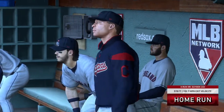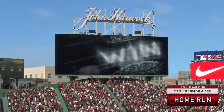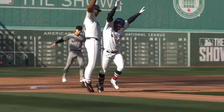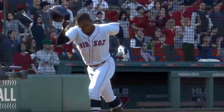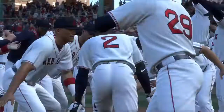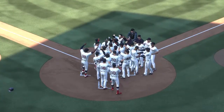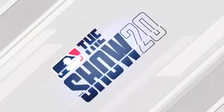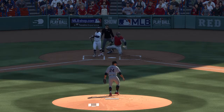So a three-run blast to straightaway left. And with one swing of the bat, this ball game is over. Everybody wants to be a hero and hit one of those walk-off game-winning home runs. So you know right now when he's getting mobbed by his teammates, he has to feel awfully good.